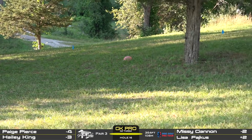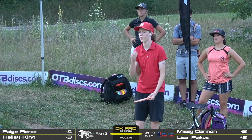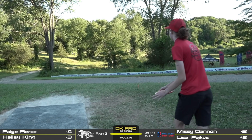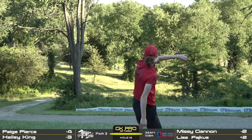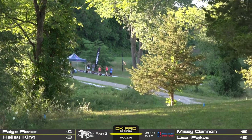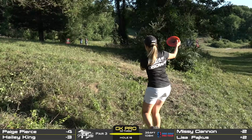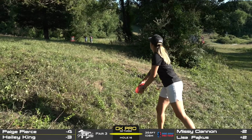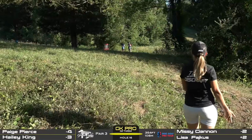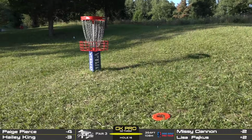Lisa going for that hyzer, kind of just right into the gap. Mm-hmm. It's a well executed shot, but unfortunately it just doesn't allow you to get close enough to the basket. She's still at 45 feet or so. Hailey also with the Buzz. She kind of gets it a little high and hits a branch and drops down and rolls right into that bush on the right side. So I'm just forced to sort of lay up here.